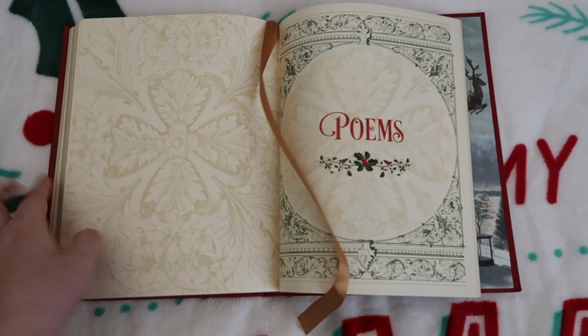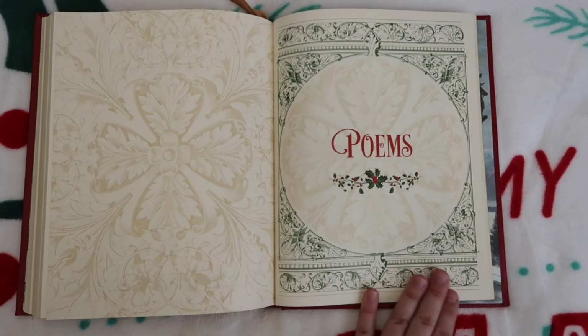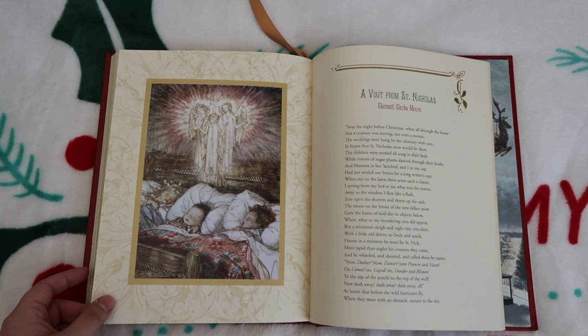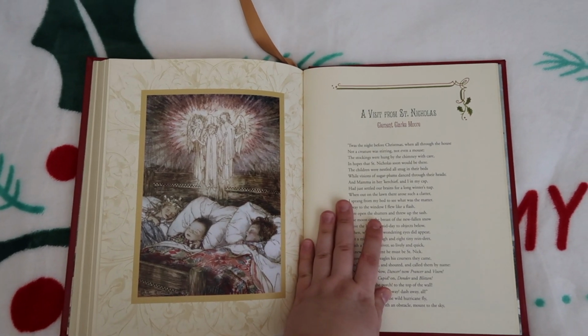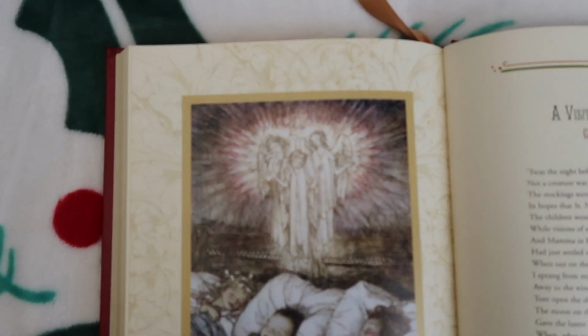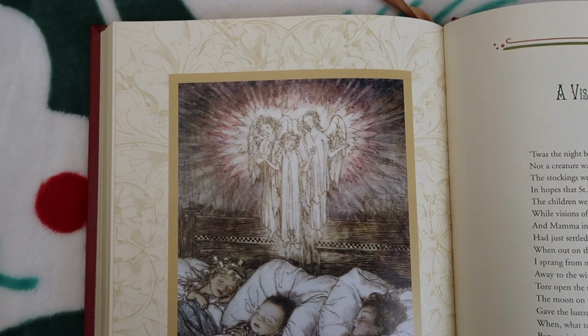This is where the poems begin. Once again, no illustration, just a decorative page. Let's flip through A Visit from St. Nicholas by Clement Clarke Moore. This is the only poem that both books have.